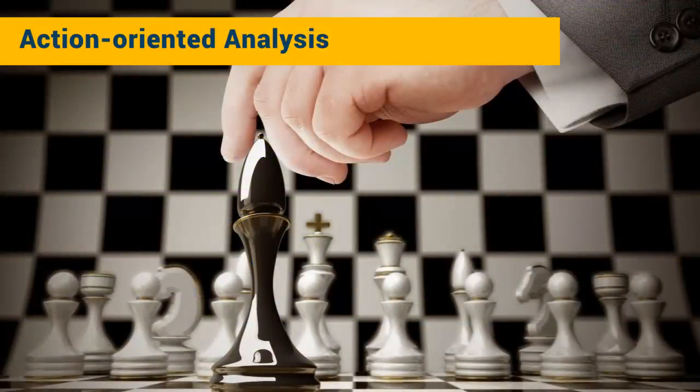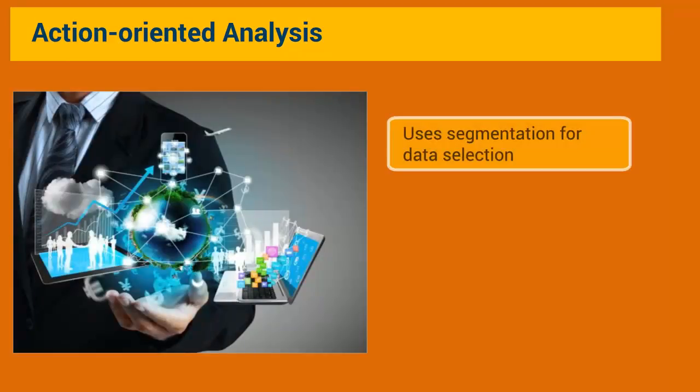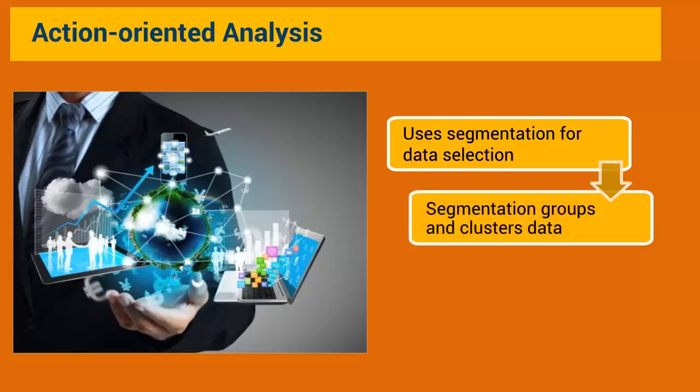Action-oriented analysis is used for rapid response when a pattern emerges or specific kinds of data are detected by computers itself and action is required. Action-oriented analysis applications use various attributes for data selection in a process called segmentation. The segmentation model uses clustering to group data into groups and categories based on common attributes. As an example, this model can be used for mobile user segmentation.